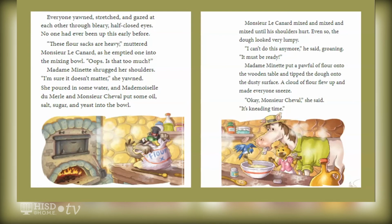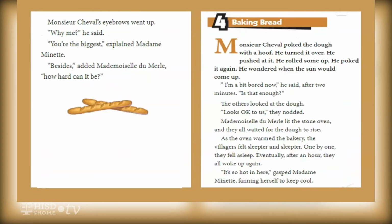"Okay, Monsieur Cheval," she said. "It's kneading time." Monsieur Cheval's eyebrows went up. "Why me?" he asked. "You're the biggest," explained Madame Minette. "Besides," added Mademoiselle Dumel, "how hard can it be?"